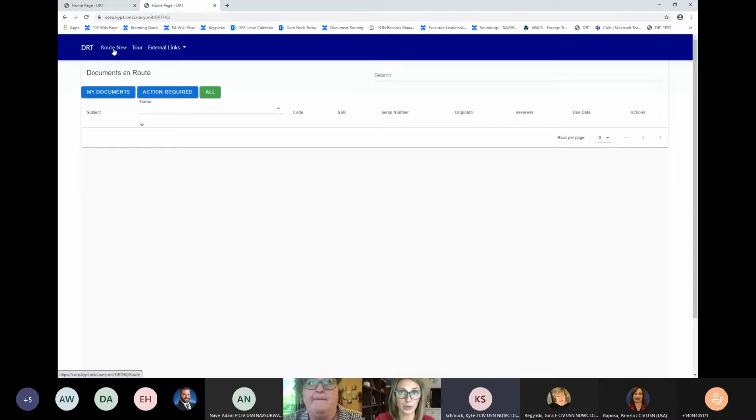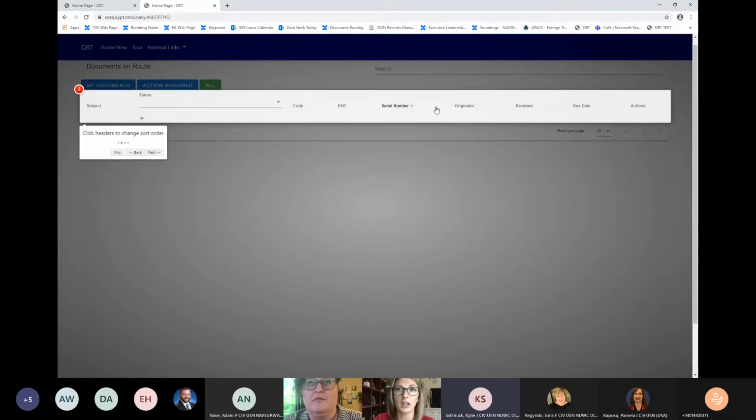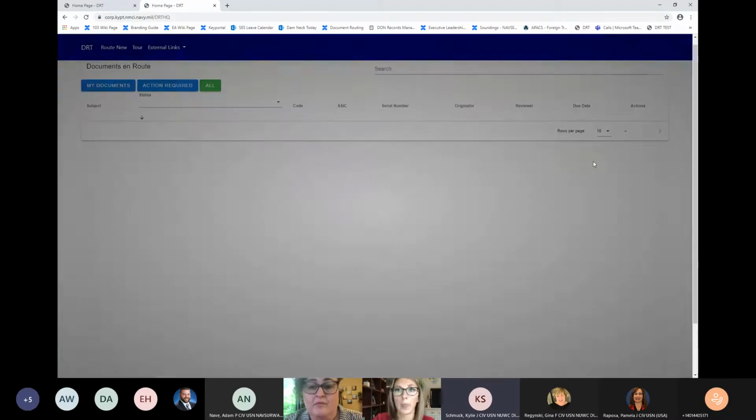So the buttons up here at the top, the DRT button, that just refreshes the page. Route New is going to bring you to a new sheet, and I'll show you that in just a second. We do have a tour function up here, which has been really helpful. So when you click on that tour function, depending on what page you're on, it will walk you through what that page does. So it'll tell you kind of what I just explained, right? So filter by partial string here, click the headers to change and sort, and it walks through the different items that we have. The due date, if a document is overdue, it will highlight in red. So those are easier to see.